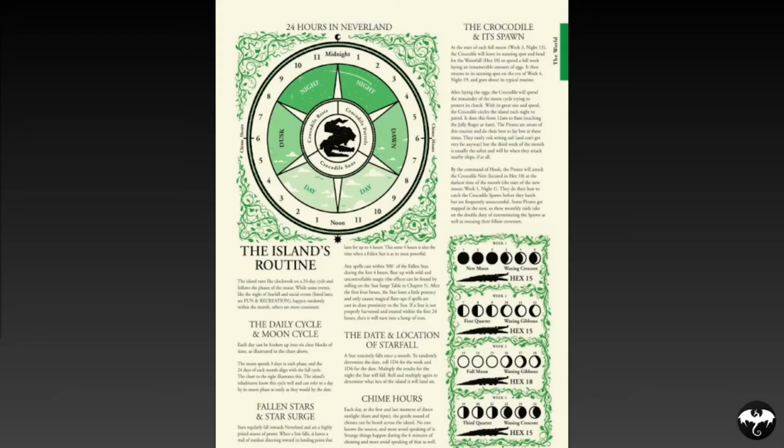Time and Travel uses a clock system for both time and distance, with distance being measured in time to travel. And if you've read the book or actually seen the Peter Pan Disney film, then you know the clock has a big part to play.